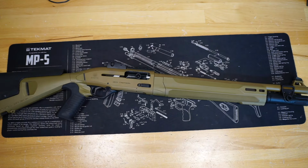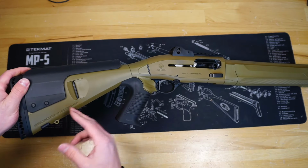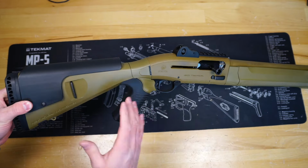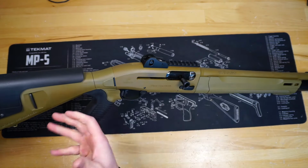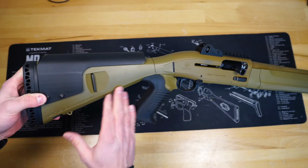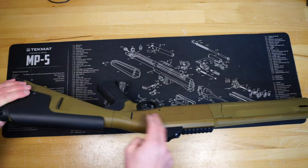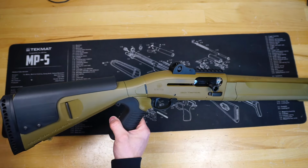I got the shotgun in, and first impressions immediately, this is one of the worst shotgun stocks I have truly ever felt in my life. I have no idea why a company like Beretta, well known for making some of the most expensive shotguns on the planet to date, decided to go with this Mesa Tactical stock. Now, I love Mesa Tactical. I use their side shell holders for everything. The shotgun holders, I love those.